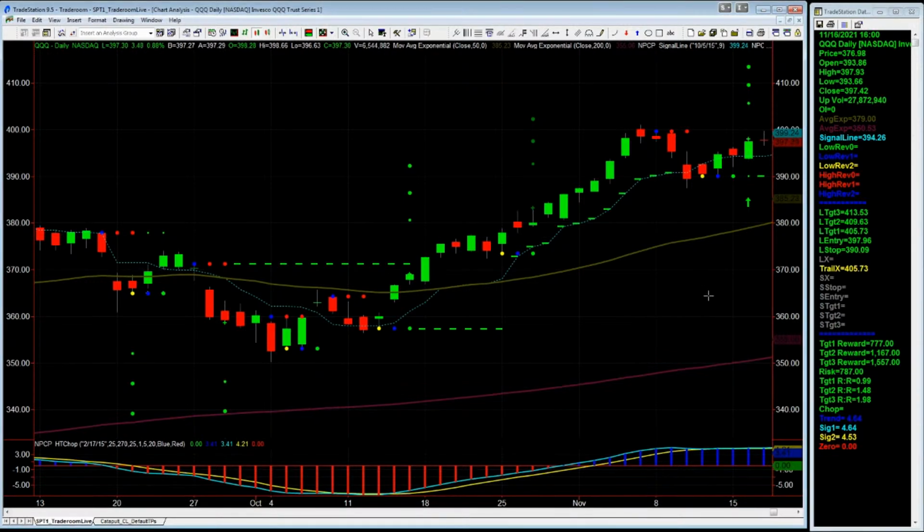And this one was successful. Not as successful as this trade. Obviously, this is way more. This one hit all its targets. Same with the additional setup in there.